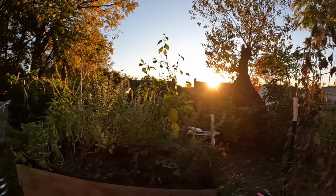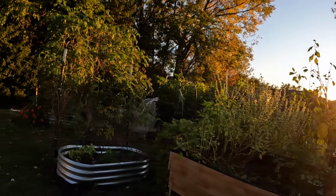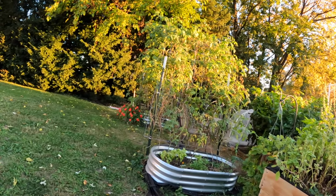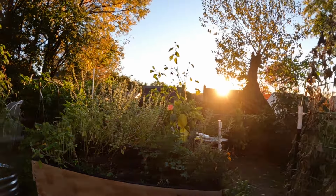You know, this view will never get old. Sitting back here and watching the sunset, being in my garden and just enjoying all that God has created. I don't think it's ever gonna get old, y'all. I'm loving it. I think that's about it, y'all.